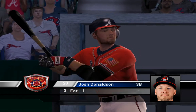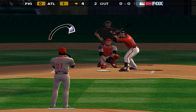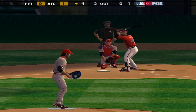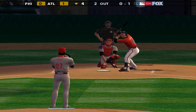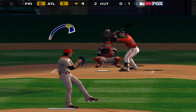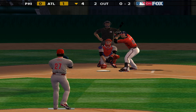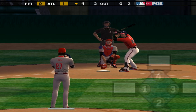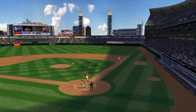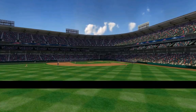The next batter is Josh Donaldson. Curveball strike on the inside edge. Here's the 0-1 pitch. 0-2 the count. And here's the delivery. He hits it towards first. Nowak retires the side in order.